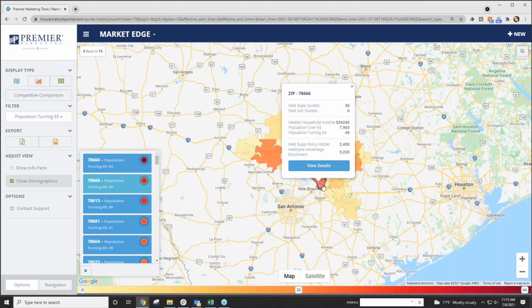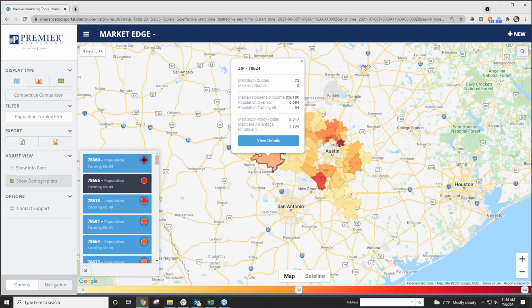We don't tell you who these people are, unfortunately. I know that's a popular question and you would love to know, and all the other agents in the area would know. We don't have that information here, but we can at least tell you this is an area of high opportunity for you.